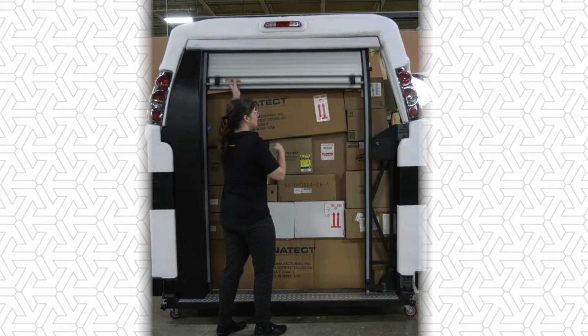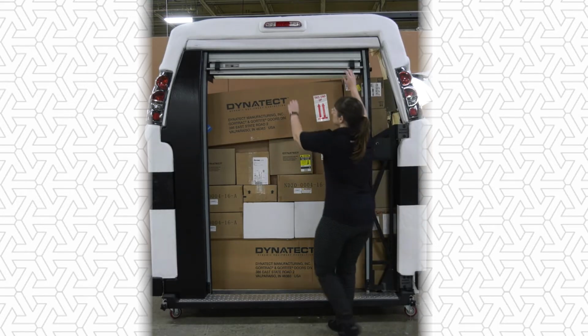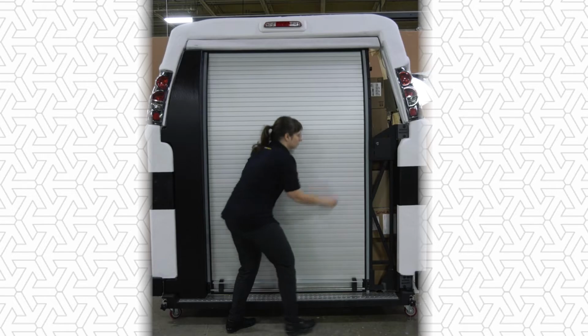This key is inserted into the lock and mechanically disengages the door from the motor. Then the door can be manually operated, open, or closed. This keyed feature will also uniquely bypass the power lock regardless of the vehicle's power status.